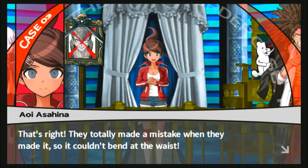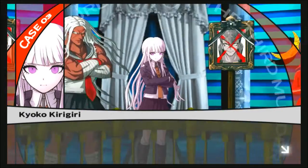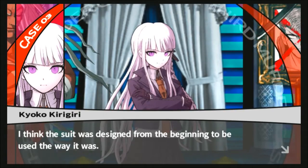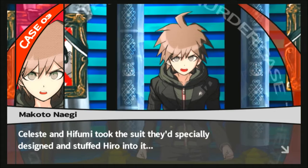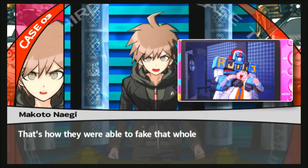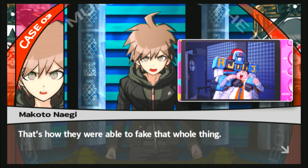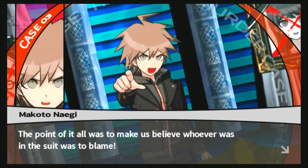So it couldn't bend at the waist. So obviously, it can always stand up. I'm not so sure that was a mistake. I think the suit was designed from the beginning to be used the way it was. Celeste and Ifumi took the suit they'd specially designed and stuffed Hiro into it. Alright, that makes sense. It doesn't have a timestamp, so it doesn't show exactly what time it was taking place. The point of it all was to make us believe whoever was in the suit was to blame.